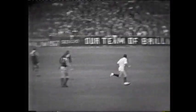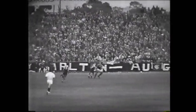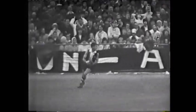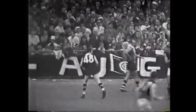Dowling gets it. He's left-footed it across towards the lane for Moran, and there's King going with him. It's over the heads of both of them. Barry Gill is there battling for Carlton. Neither could win it. Coming in to help him is Robertson. And coming out with the ball is going to be a free kick to go to King of St Kilda. King is on the centre wing position.